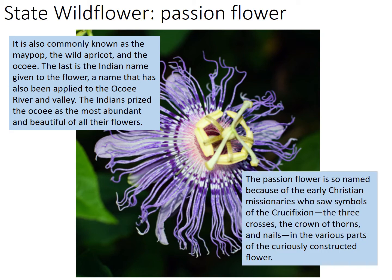The passion flower is so named because of the early Christian missionaries who saw symbols of the crucifixion, the crosses, the crown of thorns, and the nails in the various parts of the curiously constructed flower.